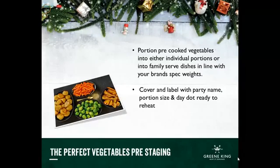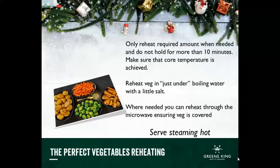So on a party of Smith at 1 o'clock for 8 people, put that straight into the microwave for 2 minutes. One, it helps the kitchen getting out the food quicker, and also makes it easier for the servers, but also for the customers. They've got that sort of family feel around the table. So I would really emphasize that for your big parties: can you pre-stage the veg into family served dishes, cover and label, and just make your life a lot easier in the kitchen.